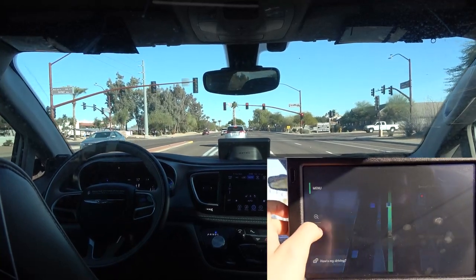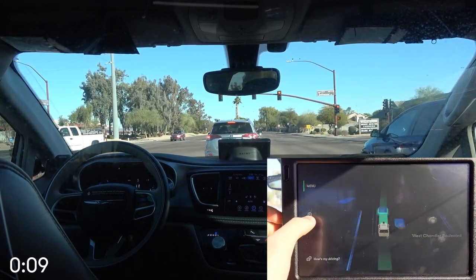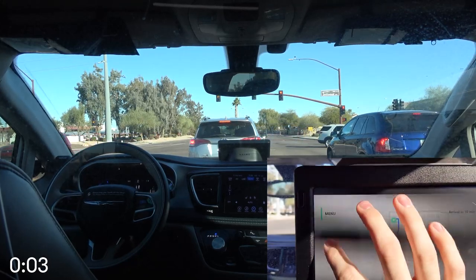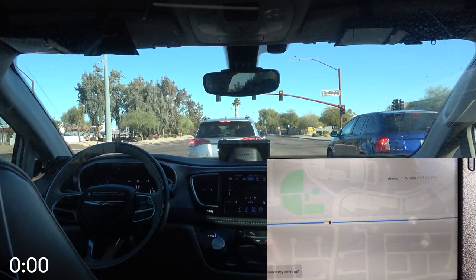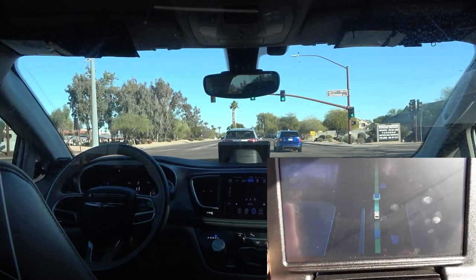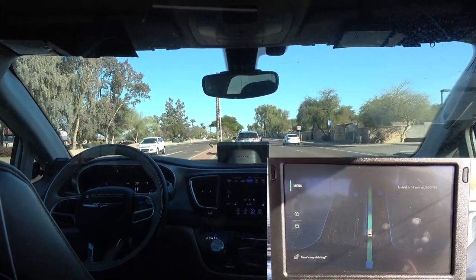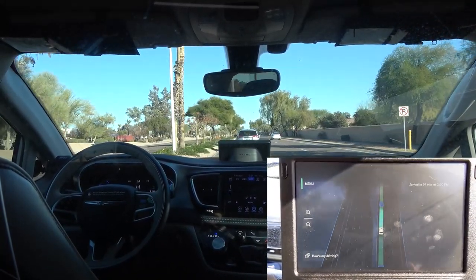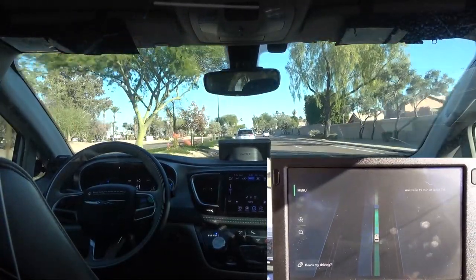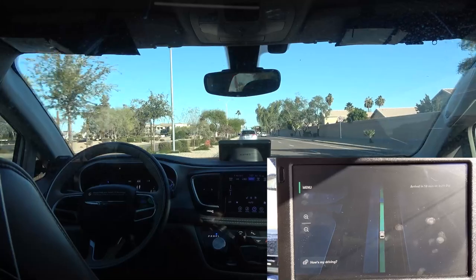Let's see, change how far I can zoom. Oh yeah, speaking of which, I submitted feedback. Is there multiple levels of zoom on the map yet? Nope. There are not multiple levels of zoom. Okay. Looks really good though. I think this is the third revision of the UI I've seen in my time riding.